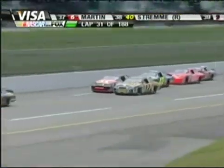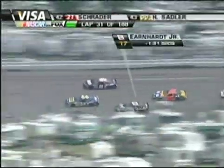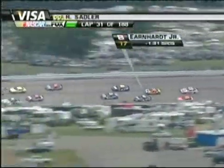Well, Ken Schrader's car must have gotten hit pretty well as well. He came by and had a couple of words with Casey and told me that he is all done for the day. Schrader in street clothes on his way out of here, Mike. Thanks to Kirk Shelmerdine, Ken Schrader, and Hermie Sadler's cars have been retired from the event.